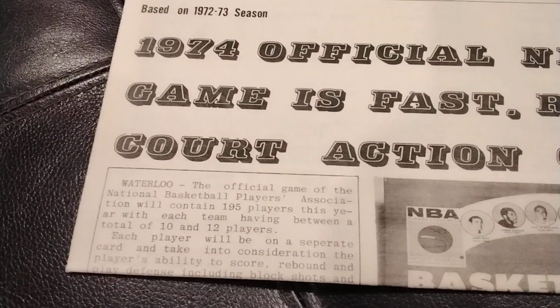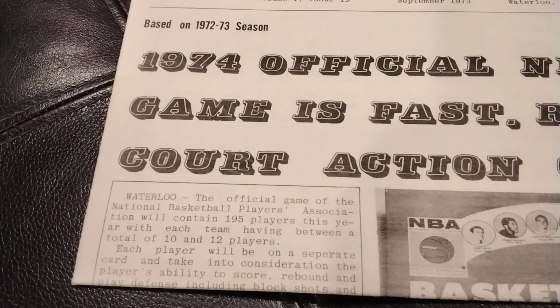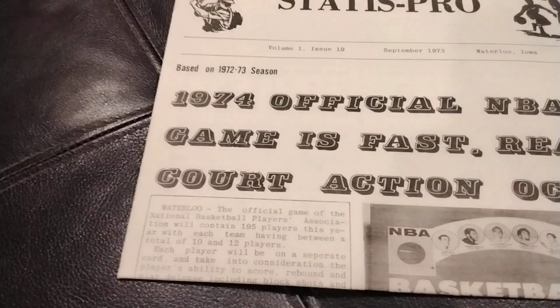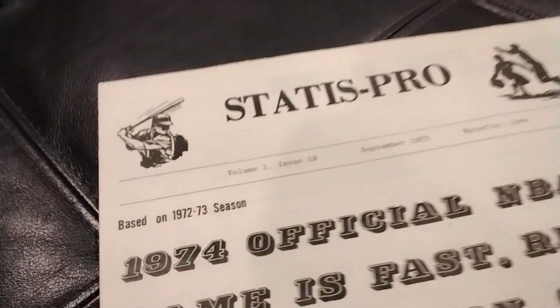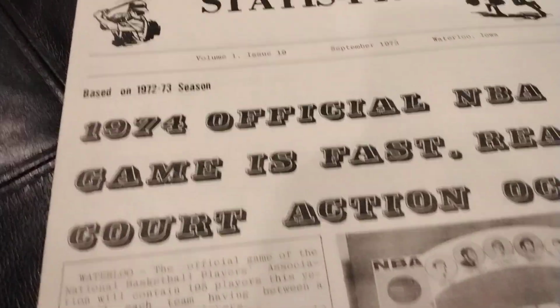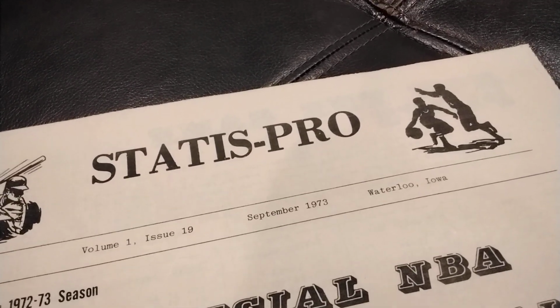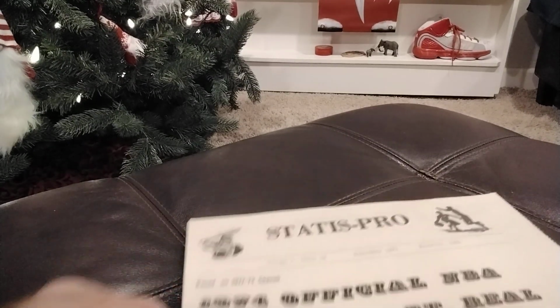The official game of the National Basketball Association. And why am I having blurring troubles? There we go. Will contain 195 players this year. Each team having a total of 10 and 12 players. So they do have more than just the typical 10-player teams. It's based on the 72-73 season, of course. This is listed for September of 73, so it's the 73-74 edition out of Waterloo, Iowa. So anyhow, this tabloid talks about the game.